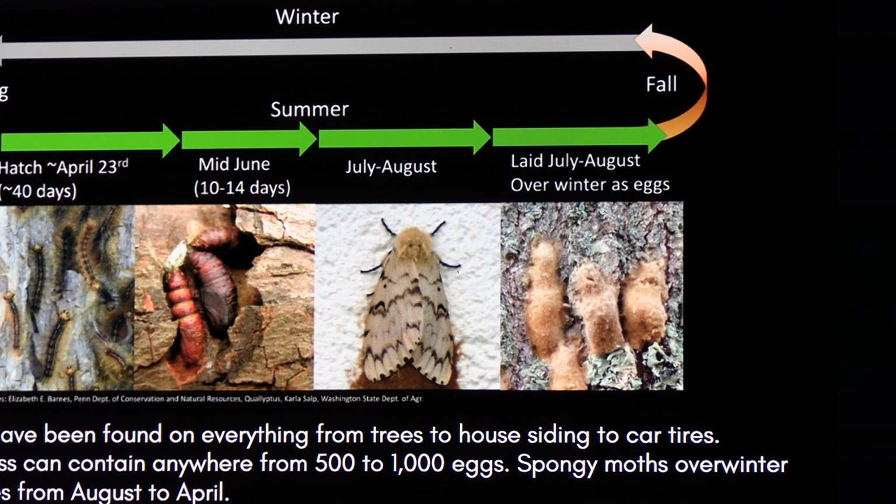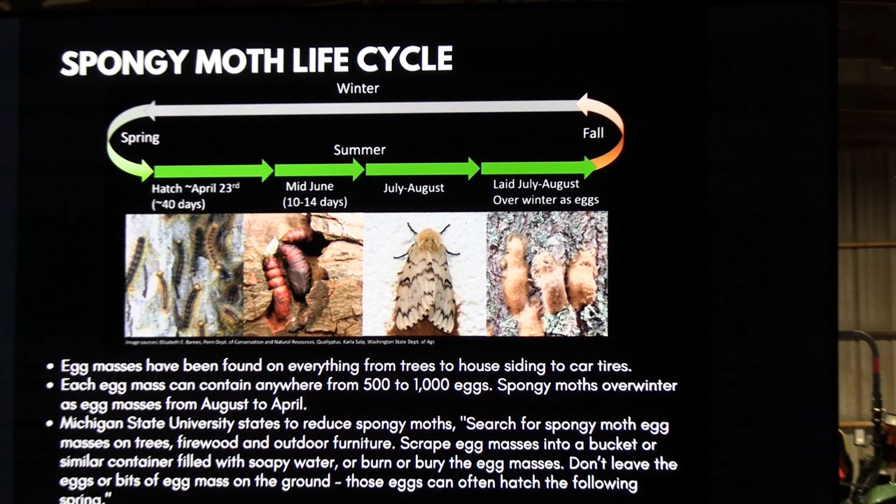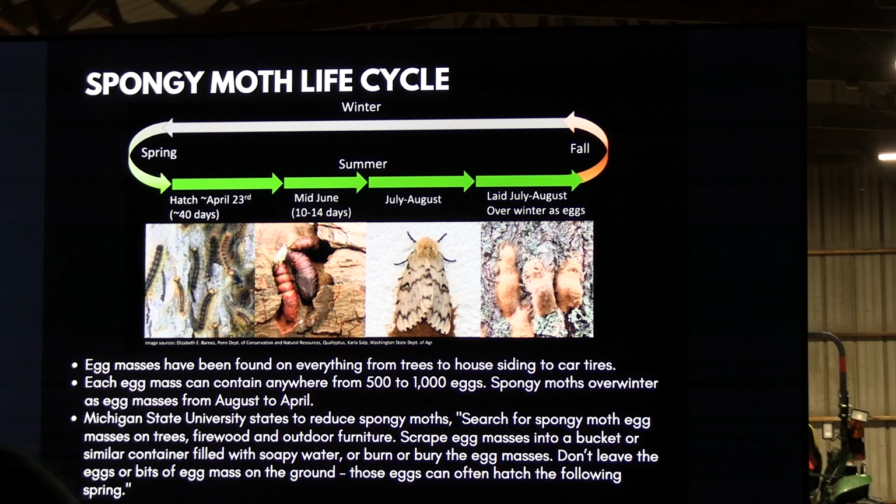But as I was reading all of this about what to look for, no one was really telling me what to do. But Michigan State University states, to reduce the spongy moths, you can search for these moth egg masses on trees, firewood, or other outdoor furniture. You scrape the egg masses off into a bucket or a similar container filled with soapy water, or burn and bury the egg masses. Don't leave the eggs or bits of egg mass on the ground. Those eggs can often hatch the following spring. So if you are looking to do this at your homes, that's what they suggest. All right.